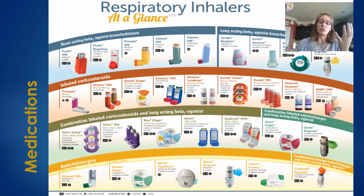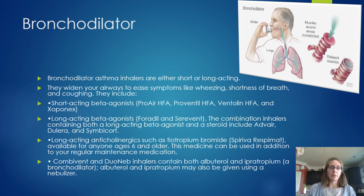They look at what your symptoms are in particular, what you're having, where your respiratory rates are. Oftentimes you'll see a combination where you'll get a short-acting one as an emergency inhaler, and then a longer-acting one that you use daily. Your bronchodilators, that's what these inhalers are called, especially for asthma, the short-acting or long-acting ones. You take them in, and it helps prevent wheezing, shortness of breath, and stuff like that. So it gives you that quick reaction and then can have some effect over time as well.